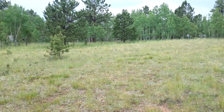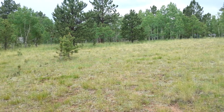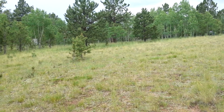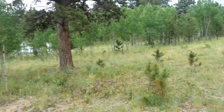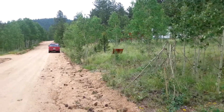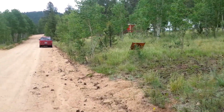If I'm just looking at it from this end, it may not be 20 foot up, but it's at least 8 or 10 foot up from the road, but real gentle, and you can see from this angle that it's not very steep. Anyway, this gives you a little better feel for this lot.